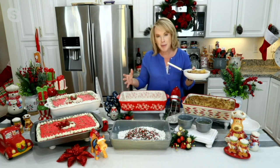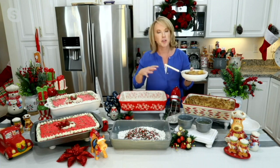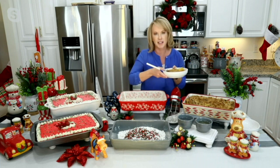A lot of times they're metal, a lot of times they're glass, they're utilitarian. But when you have Temp-tations with the beautiful hand painting and all of those gorgeous colors, you bring it right to the table as well.